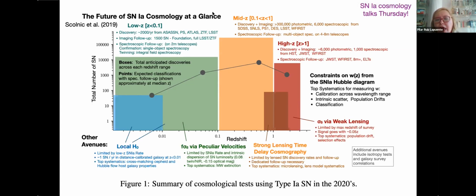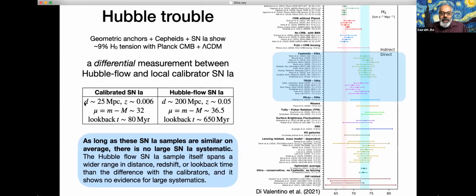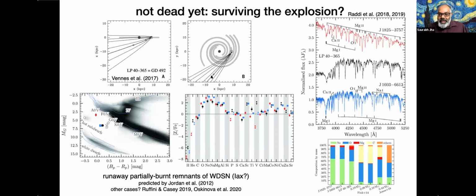I have a question. Saurabh, how many of these companions of 1AX, of these white dwarfs that are polluted with the products of the explosions, have been found? I think maybe 3 objects, and I think they're all here. I think these are the 3 in the upper right. Oh, yeah, very interesting.